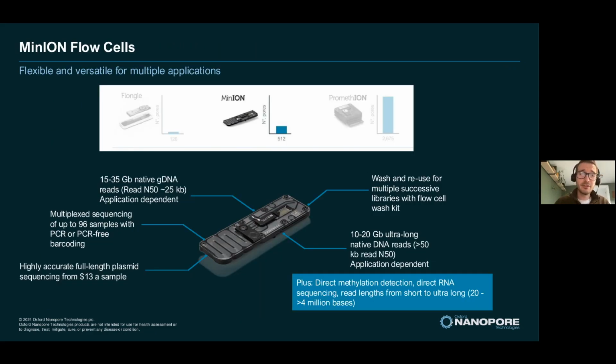Okay, so then shifting away now, what I'm going to do is talk about what you can do with the technology. So as I mentioned before, you can run MinION flow cells or you can run Flongle flow cells on the Mk1D. I'm going to focus on MinION flow cells and what a MinION flow cell can do. So the flow cell itself is incredibly flexible and versatile. It can be used for a variety of different applications and read lengths.